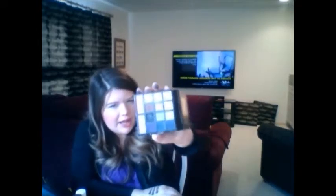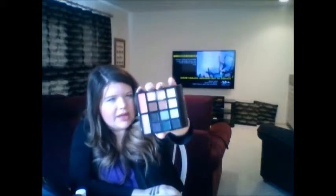Again, I'm surprised to see the glitter in the matte ones, but you really can't tell once you get it on your eyes. And then you get some grays and silvers, and then you get a whole range of browns. So it's really good for any skin type. And then you get this creamy matte shade up at this top corner here, which is awesome.